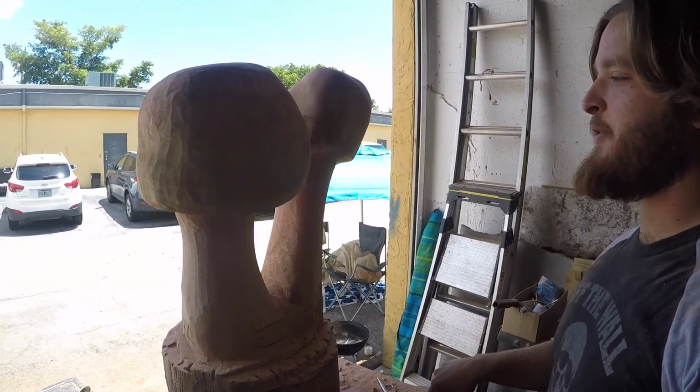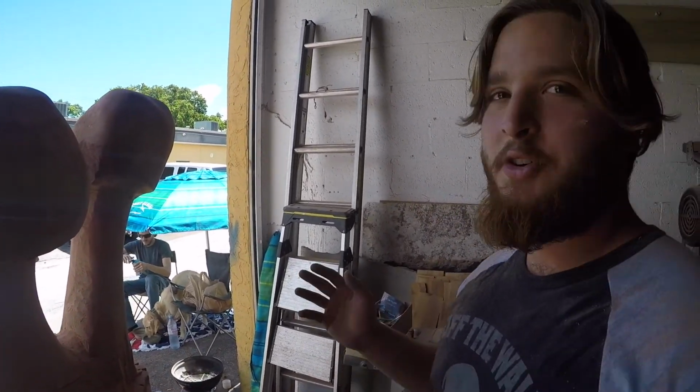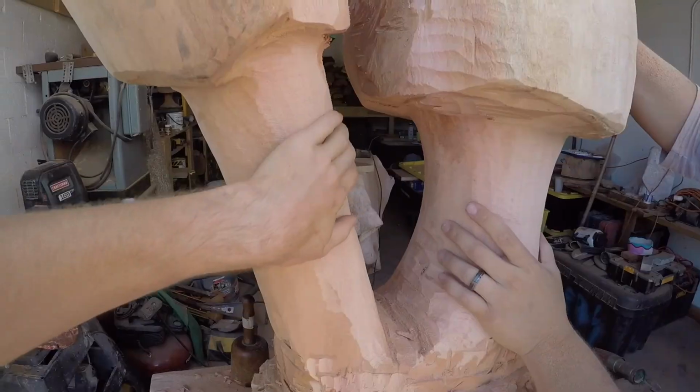There's really only 3 steps to it. You carve it, you grind it, and you finish it. You got all that sanded down. This is being shaped up here on top.